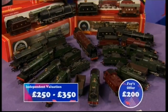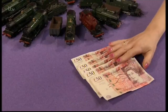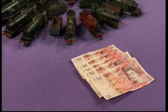Nice lot. What do you think at home? What should the lad do? Should he go to auction or should Faye up the ante? I'll leave it to you to decide. Thank you. I hear what David says. I tell you what I'll do. There's £250 on the table. So if you go to auction, take out your commissions. But that is where I want to be. So the decision is yours.